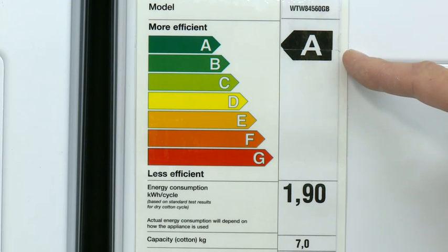All the A's, exactly. And a lot of appliances will give you a lot more information. So cookers, again, will give you more information as well. So the more information these give you, the better. But ultimately, we should try and get as many A's as we can get on any energy label.